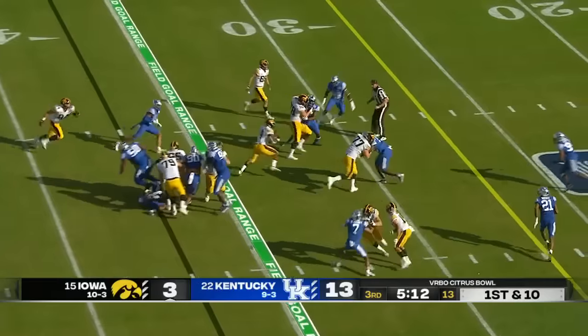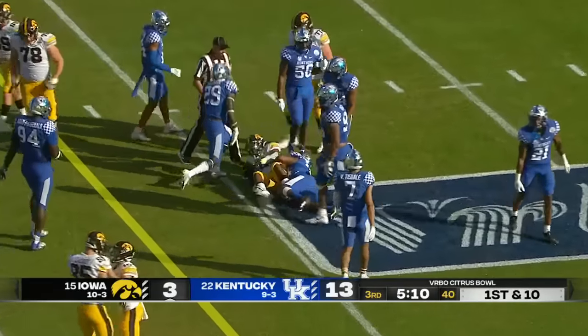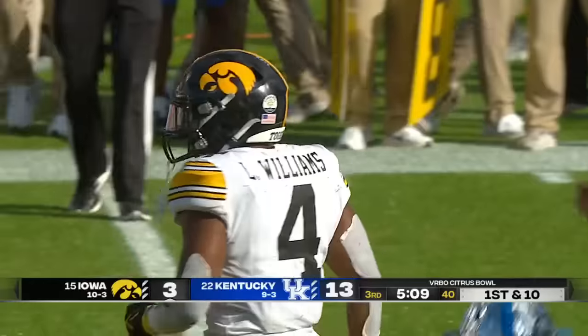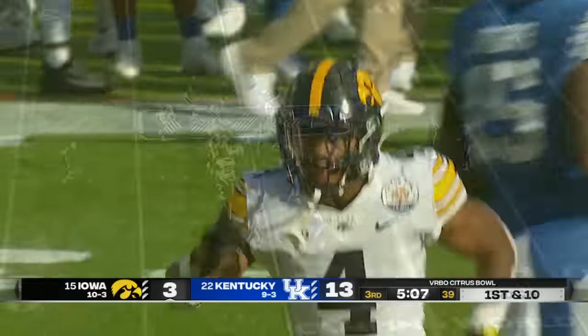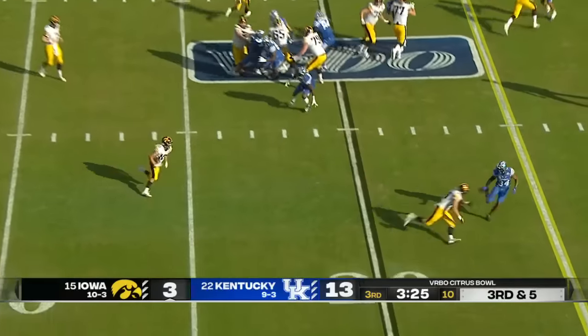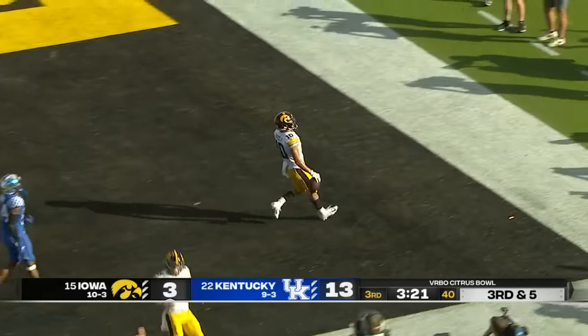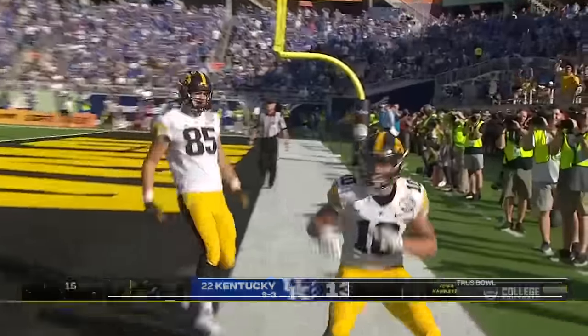They go back to the run attack, and a big hole between the tackles for LaShawn Williams. Just 11 carries on the season coming into today. And they run a jet sweep, and there's some running room for Bruce inside the 10, into the end zone, touchdown Hawkeyes!